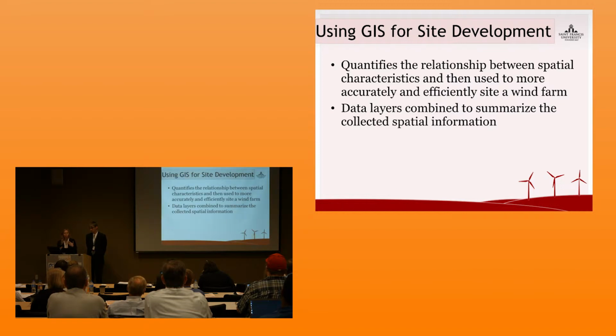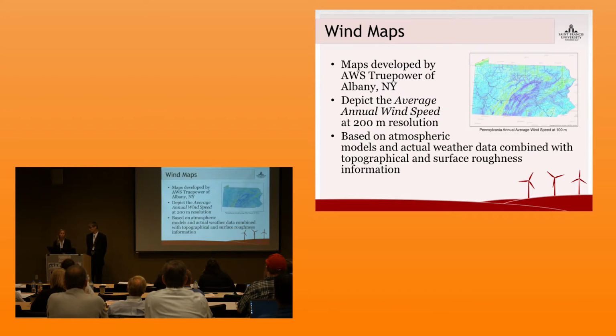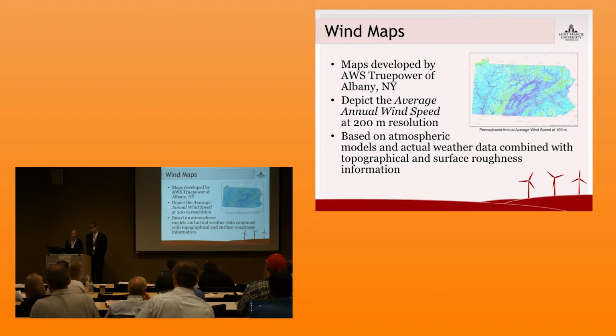So like I said, we use GIS to quantify the relationship between those spatial characteristics, and then we use them to more accurately and efficiently site a wind farm. So the number one thing we check, like I said, is there a resource? And we start by using wind maps. So there's a variety of companies all over this country and across the world that develop these wind maps. We use a company called AWS True Power. They're based out of Albany, New York. So they have collected data and have built these models based on actual weather data and topographical and surface roughness information to depict the average annual wind speed at a 200-meter resolution.